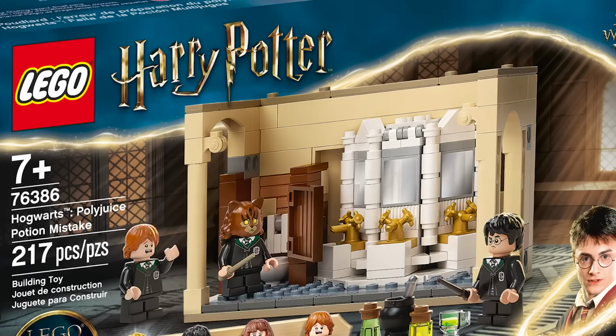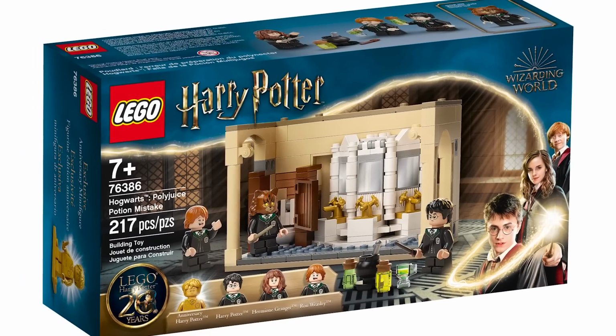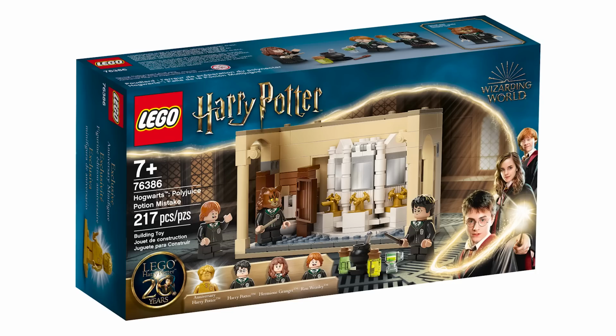But without further ado, let's jump straight into things. So the very first set that we're going to talk about here is set number 76386. This is the LEGO Harry Potter Hogwarts Polyjuice Potion Mistake, and this is coming with 217 pieces. It will be retailing for $19.99 USD or $24.99 Canadian.